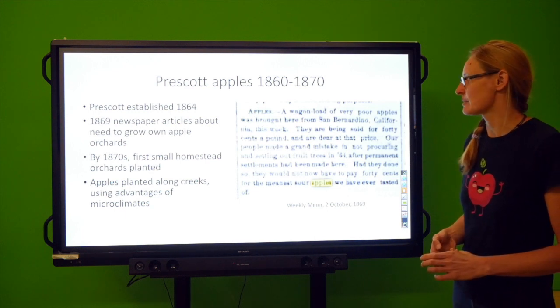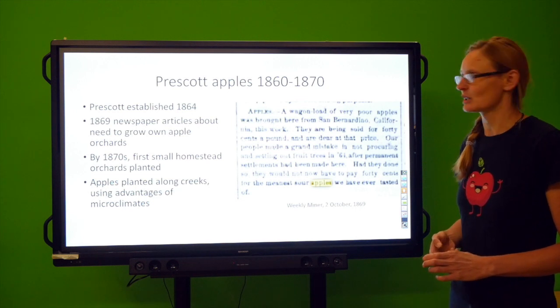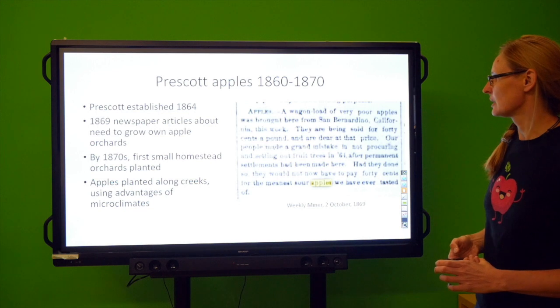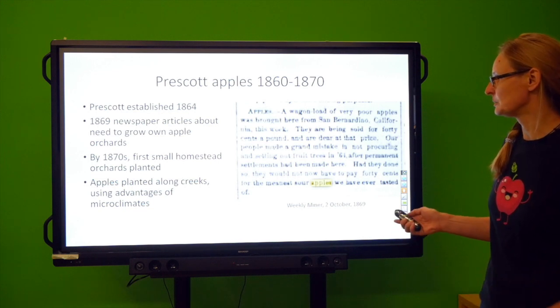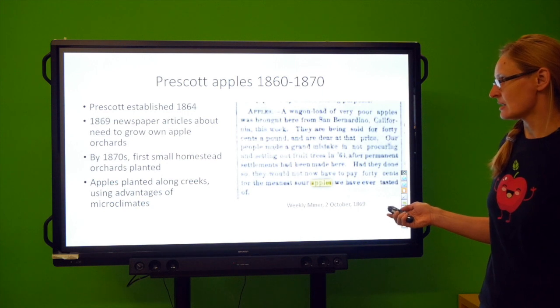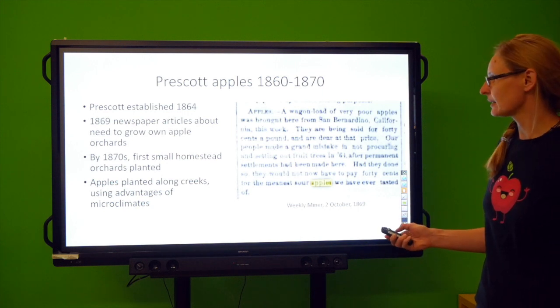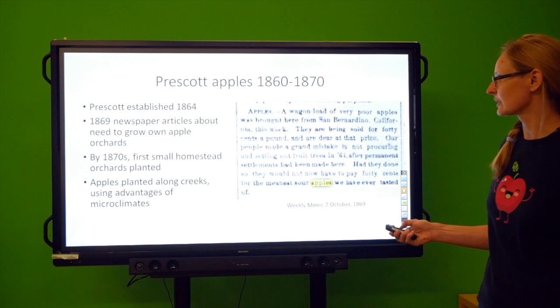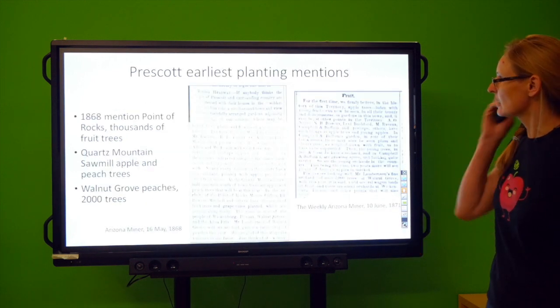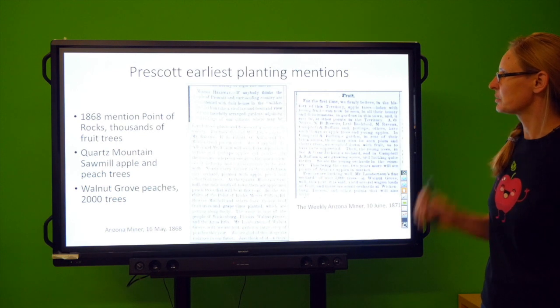The Weekly Miner is mentioning that everybody should try growing their own apples, but in reality, people were already putting out apple orchards. So by the early 1870s, the first homesteads are planted and orchards are being planted along the creeks to take advantage of irrigation. Here are a couple of the earliest mentions of the plantings.